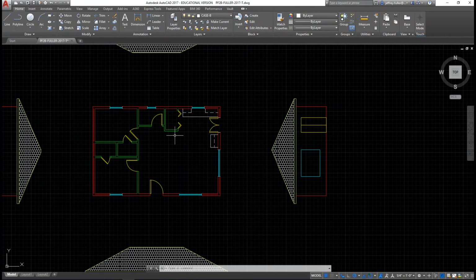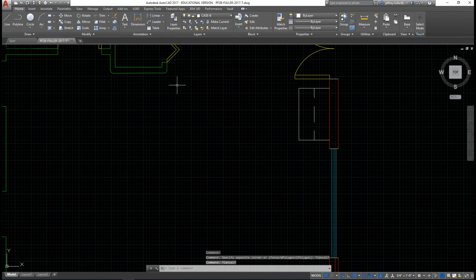And I'm going to use this space over here. I'm going to extend this wall, and I just thought of this just now. I'm going to extend this wall to create a spot for my refrigerator. Nifty idea, eh? And I'm going to extend that about 3 feet. So it's like 36 inches.